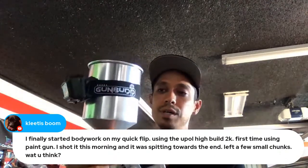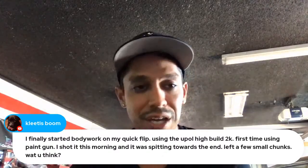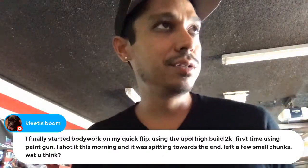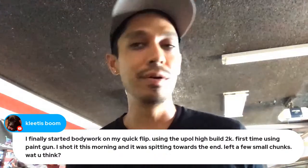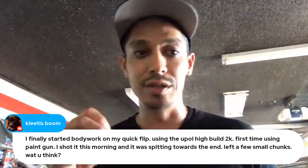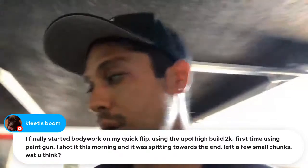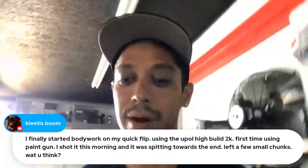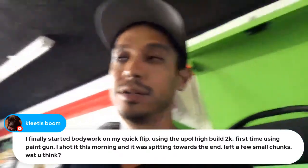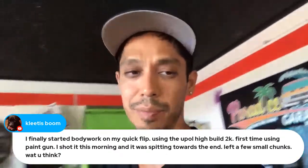Because sometimes primers get cakey out of the box. So if you have a new can of primer and it's been sitting for a while, you go ahead and mix it. Sometimes the chunks don't break down as you're reducing it and mixing up your primer, which is going to give you some chunks coming out. It's not a deal breaker. You let it dry and you block it out with 400 and then you're ready for paint.